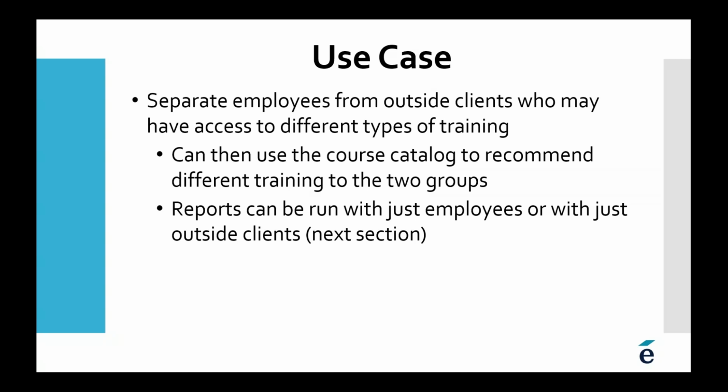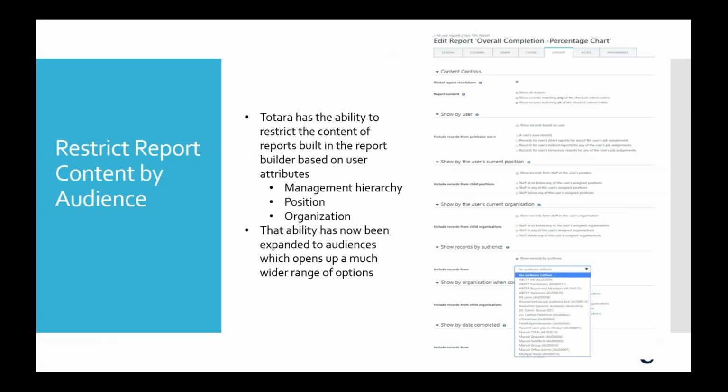And so you can use this to categorize them into different audiences and to recommend different training for the two groups, and also to run reports based on just employees or just outside clients. We're going to talk a little bit more about that in the next section, where we talk about restricting report content by the audience.